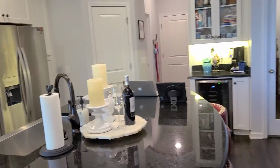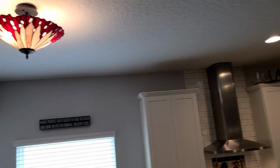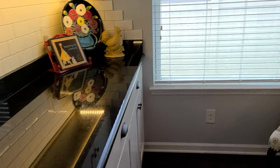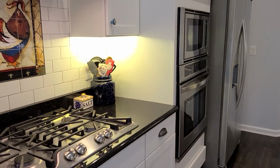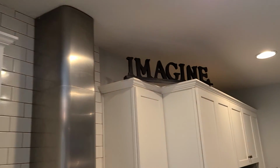Nice island. So we've got a pretty wide open concept. What year is this home? 2018. And really the only difference between this and some of the other models is the cabinets that you're videoing right here. Those are not normally there. They did an extended cabinet here just because they wanted the extra. And it looks like natural gas, which is nice. Outside venting.